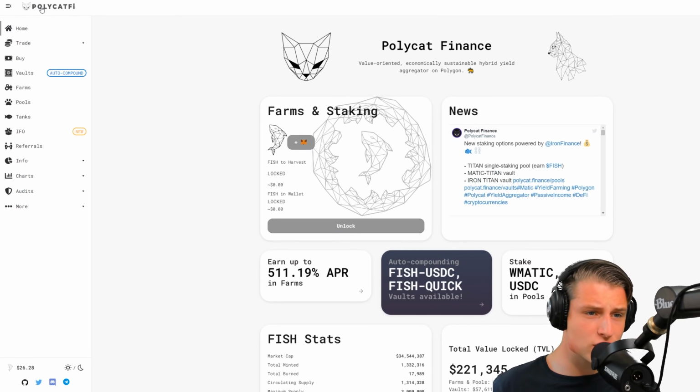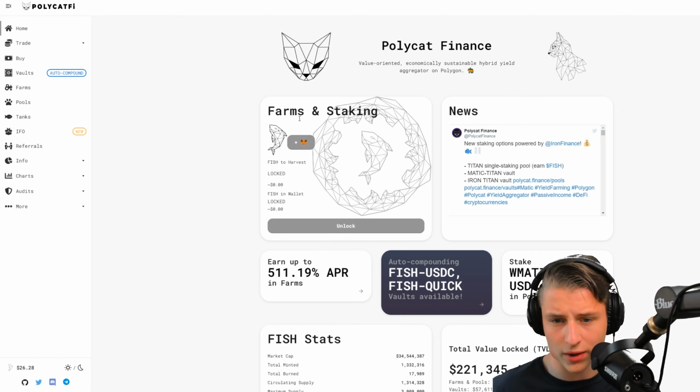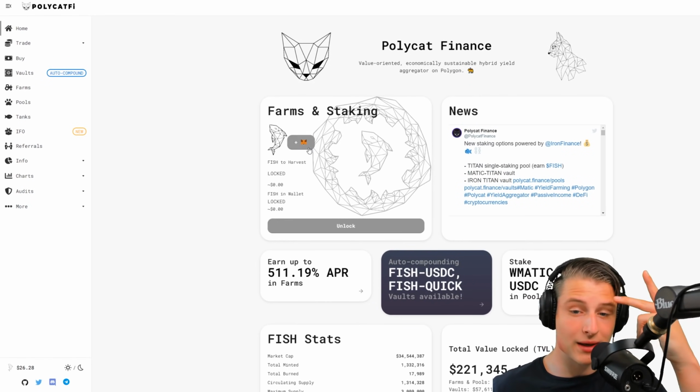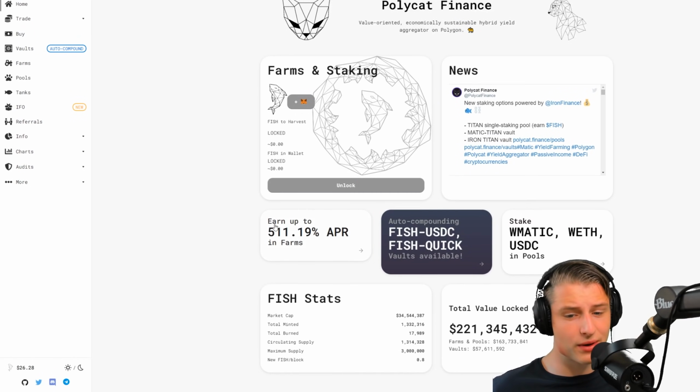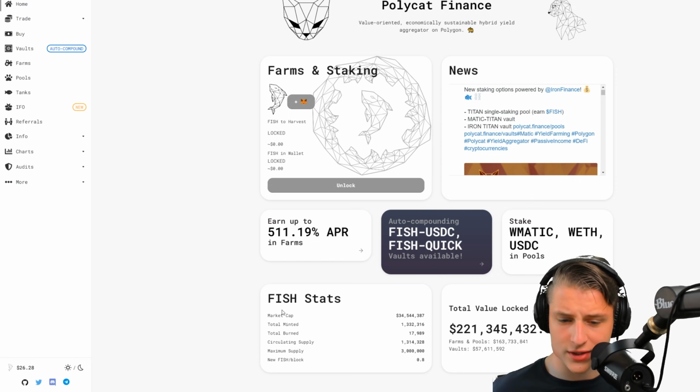If you go to the homepage, on the left side, you can see what you can do with this coin, of course. You can yield farm with this. Besides that, you can also stake your coins with your fish. You can link your MetaMask over here. And, of course, you can see exactly how much locked in value there is over here, and also the fish in your wallet. On the homepage, you can also see some information about the APR in farms currently, and the current stats about fish here.